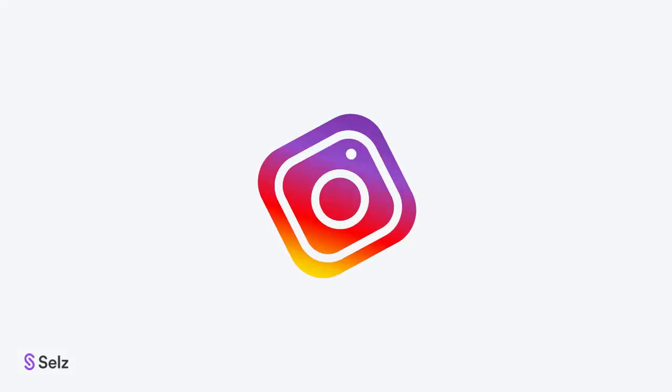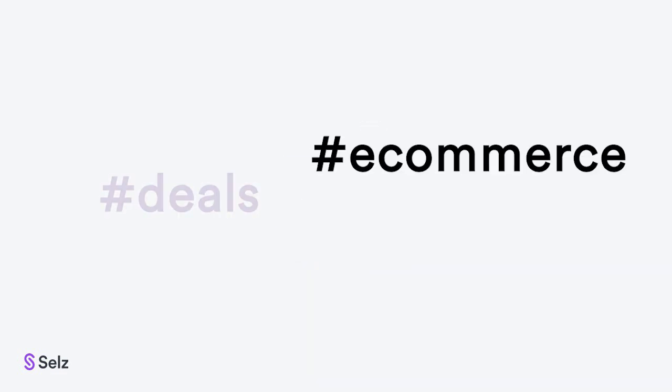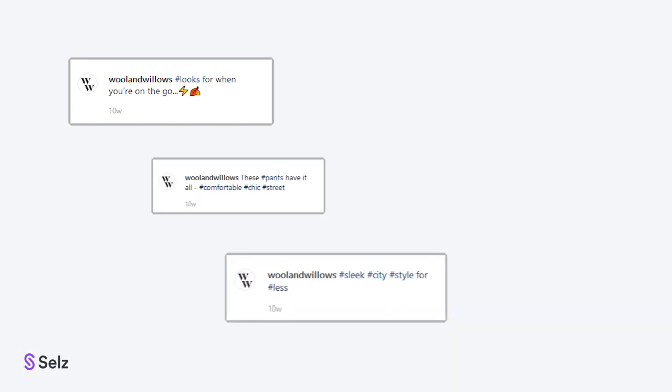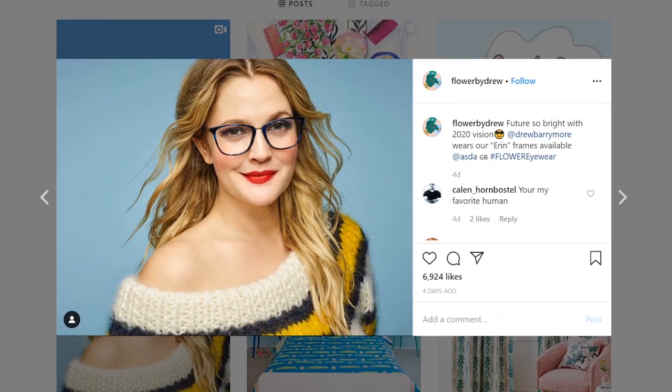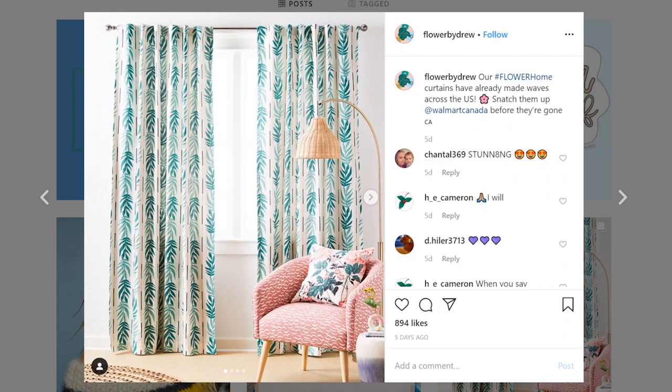You can optimize your Instagram feed for success with a few simple tweaks. First, use those hashtags, but don't overdo it. See what's trending and how you can tap into the social pulse with trending hashtags and put your images in front of more customers. On top of that, coming up with a few branded hashtags for your products can help drive recognition. Drew Barrymore uses branded hashtags to maximum effect on her accounts, never overdoing it and making every post feel organic and lifelike, just like her brand.